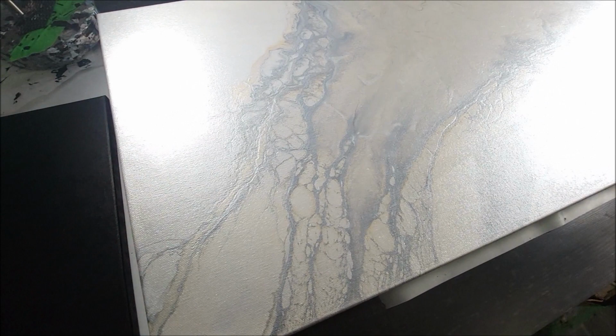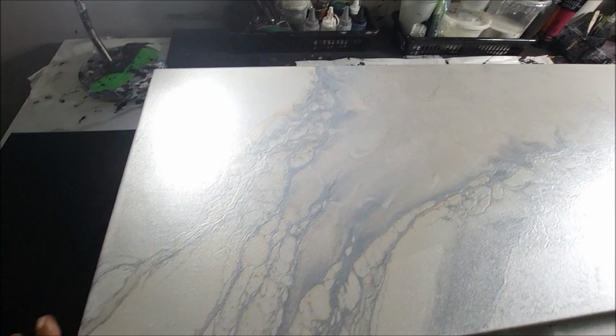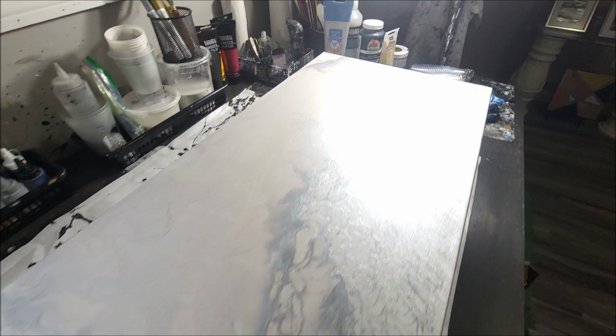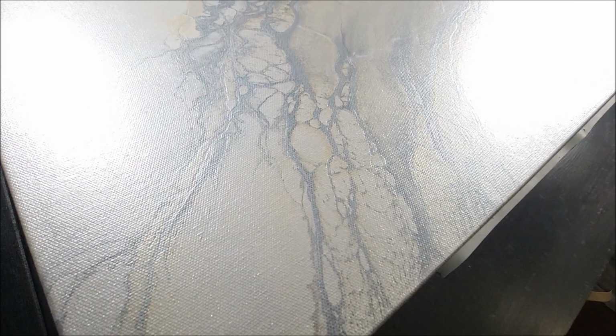So before I varnish it, I thought I'd give you a quick update, but it still has a gorgeous, creamy, milky look to it. And it's absolutely stunning. It's almost like that very soft, monochromatic look. But I love it. And of course, this is my favorite section.